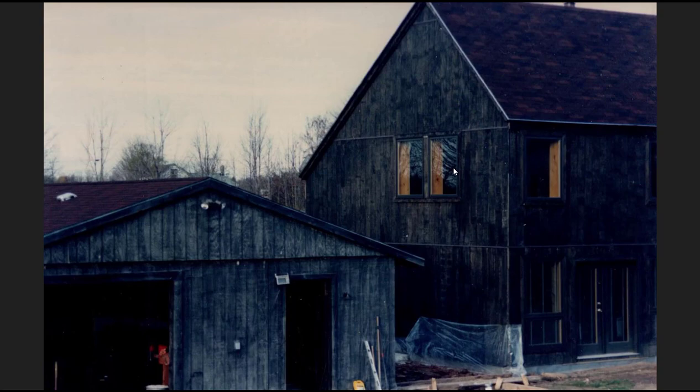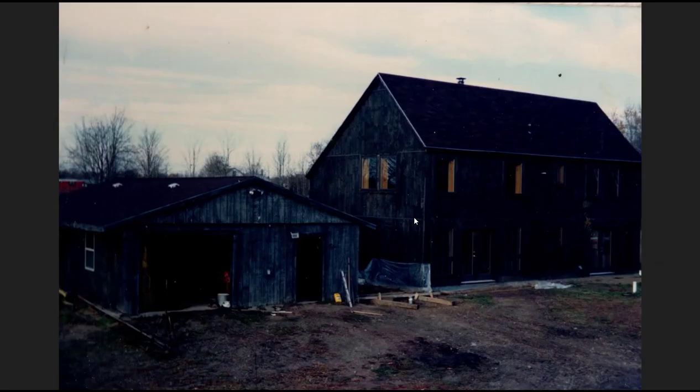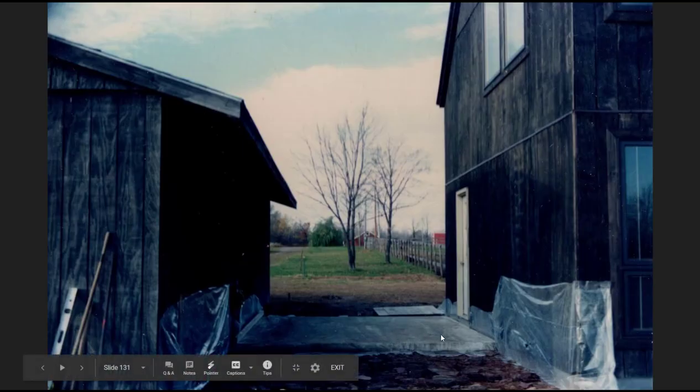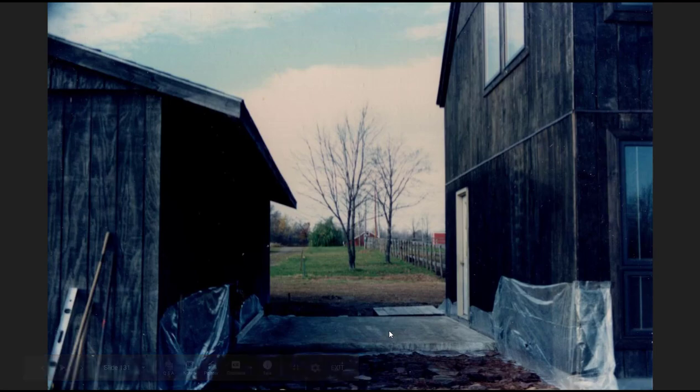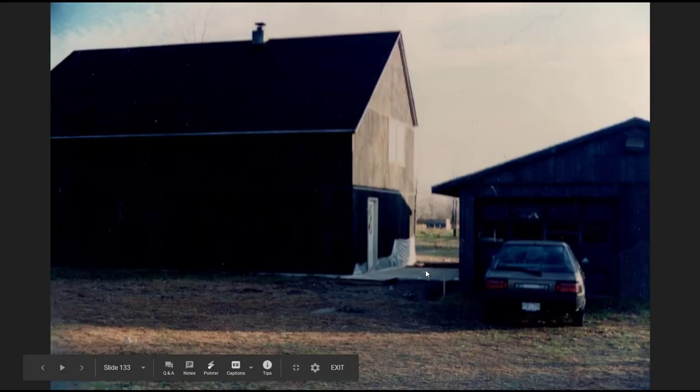Here we are before getting the mudroom up over here, the old dozer, and getting things ready. Here we are. We poured the concrete for the mudroom, and it's all insulated below this. But again, in hindsight, I would have poured a full foundation down in this area, but that's how things are. And pouring another pad here with access to the electric.